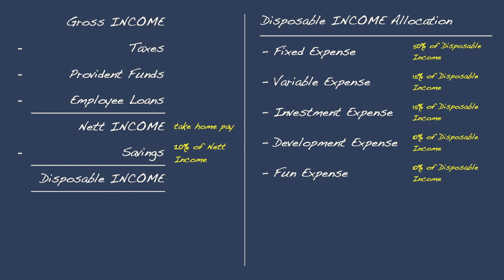And of course, we all have to enjoy our life too. So the last 10% is for your fun expense. You should be out there enjoying yourself too. It could be for holidays, whether it's locally or globally. It could be just for having a great time with your friends or so.